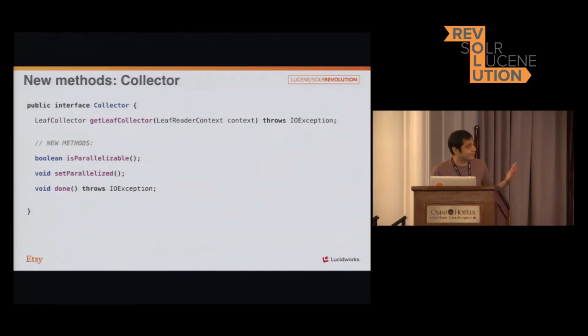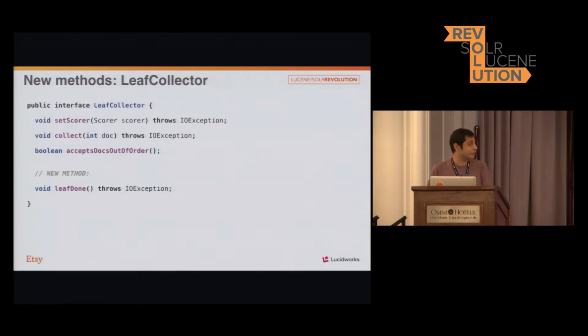So we want to add some new methods on collector, three new methods. isParallelizable: whether it's safe to parallelize the search. setParallelized: you want to let the collector know that you intend to parallelize. And done is just a callback that gets invoked when you're done with the search, so it can do any kind of consolidation internally. And on the leaf collector, we just have one new callback method, leafDone, for when you're done with the segment search.